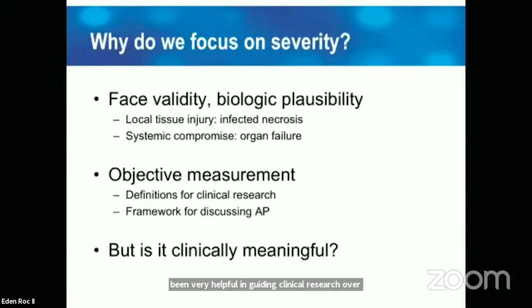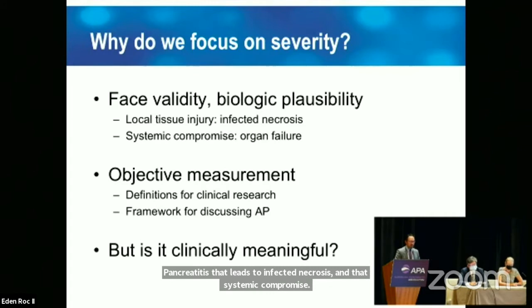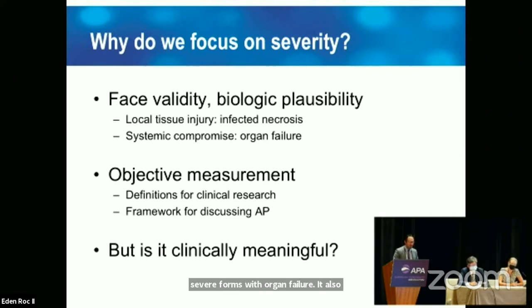But I'm going to propose that we should try to understand why there is such a focus on severity. First, there's an appeal that has face validity, there's biologic plausibility, right? There's local tissue injury with acute pancreatitis that leads to infected necrosis, and then systemic compromise, representing the more severe forms with organ failure. It also provides objective measurement, standardized definitions for clinical research, and a framework for how we can collectively discuss acute pancreatitis.